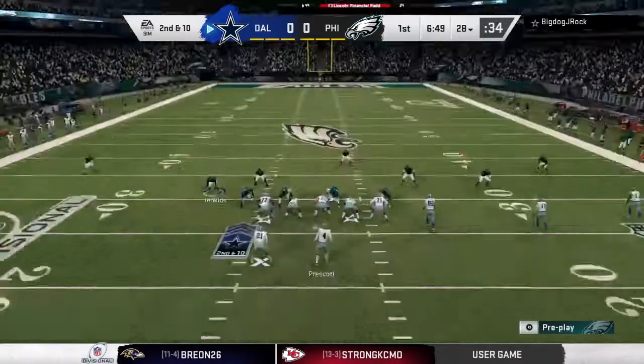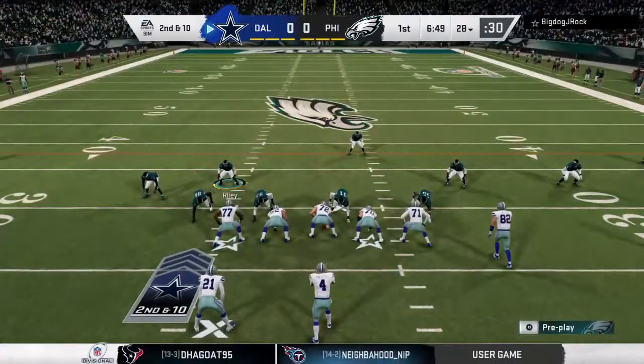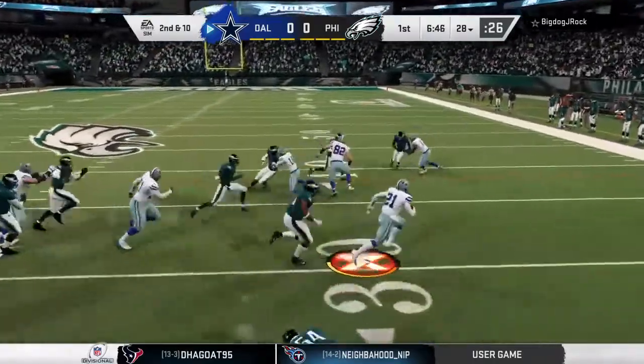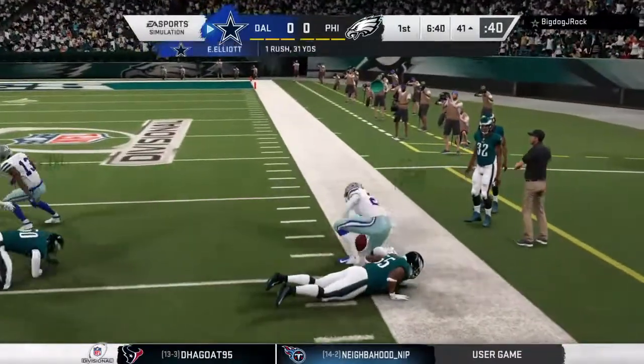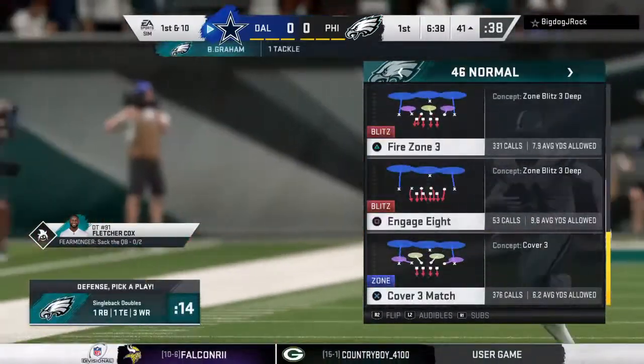So now they'll come up on 2nd and 10, once again from the 28. Here's the first carry for Ezekiel Elliott. He'll have a first down past the 40. And all the way down to the 41-yard line. 31 yards there and a first down.